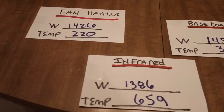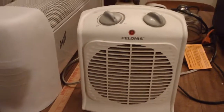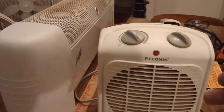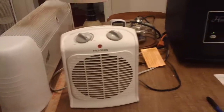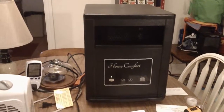If we had the temperatures, the 659 in this heater, it would destroy itself. It couldn't handle it. It's because the alloy that they use in these type of heaters can only handle up to 500 degree heat before they would be destroyed. So that's how we can get higher temperatures in the infrared style heaters.